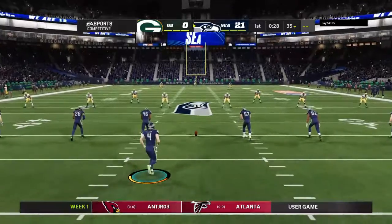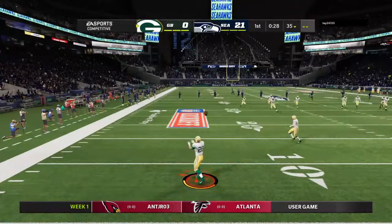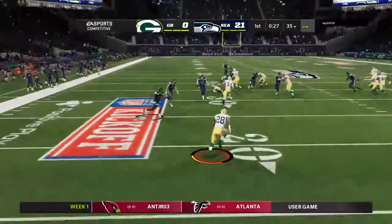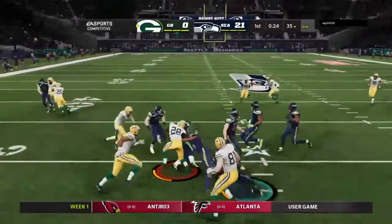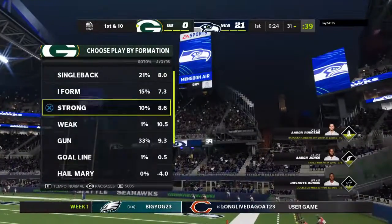So how about this for a start? 21-0 here in the first as they kick this one away. This one taken just inside the 10. And they'll start this drive just across the 30. Pretty nice work on the return.